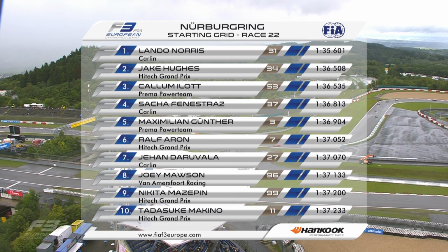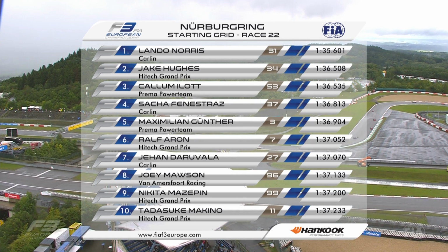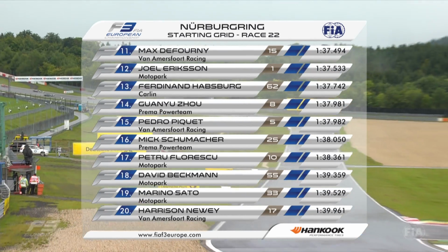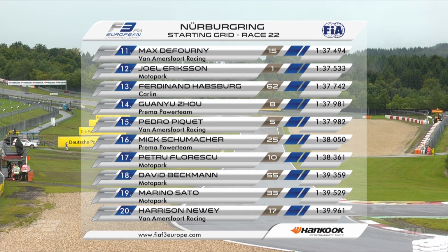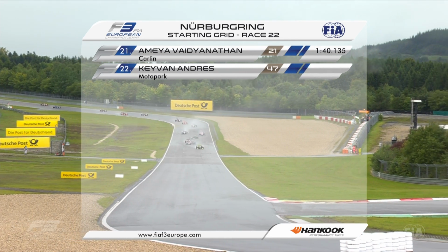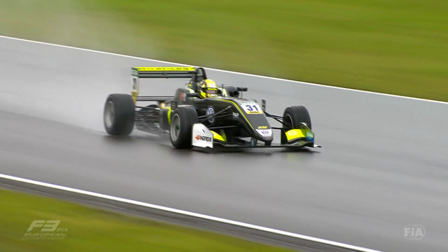Lando Norris from P1, Jake Hughes P2, then it's Callum Eilert, Sasha Finestra, then Maximilian Gunter, Ralph Aron, Jehan Druvla, then it's Joey Mawson, Nikita Mazepin, Suzuki Martino, then Max Deforney, Joel Eriksson, Ferdinand Habsburg, Guan Yu Zhu, Pedro Piquet, Mick Schumacher, Petro Floresco, then it's David Beckman, Marina Sato, Harrison Newey, Amaya Vadyanathan, and Kevin Andres brings up the rear of the grid as they make their way now towards the NGK chicane.